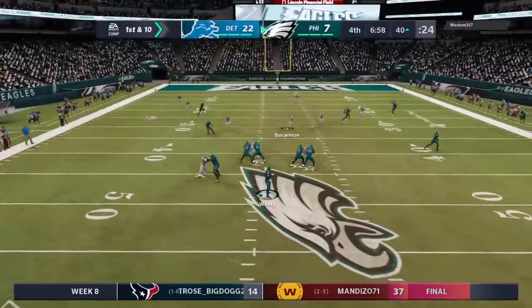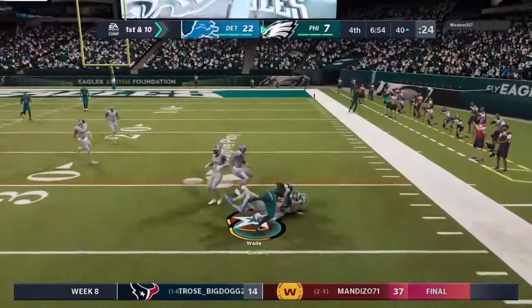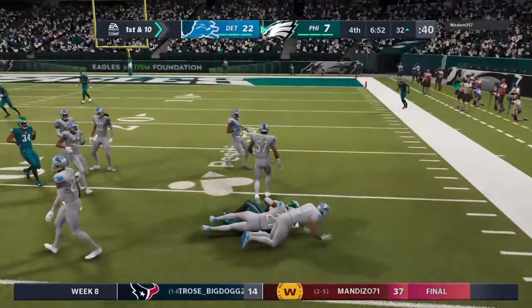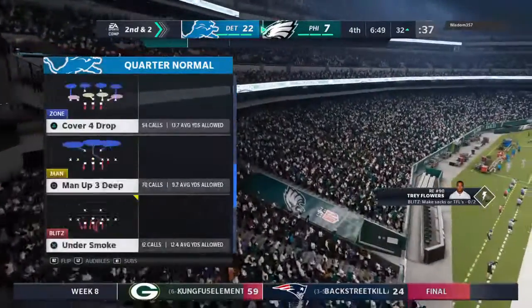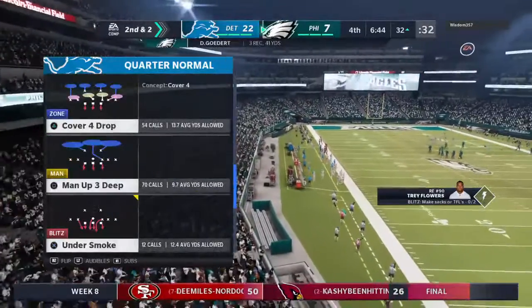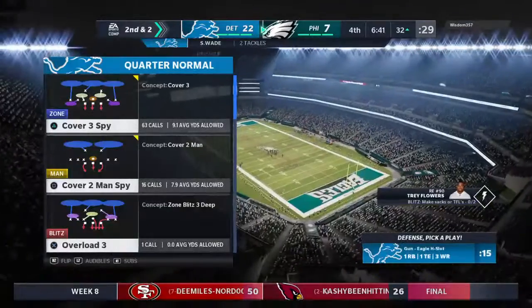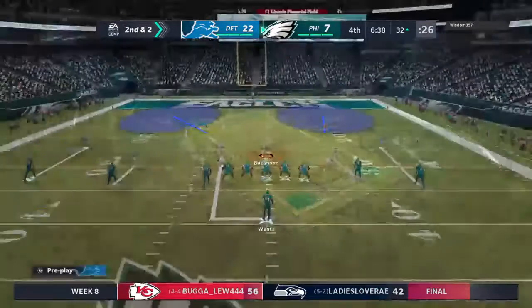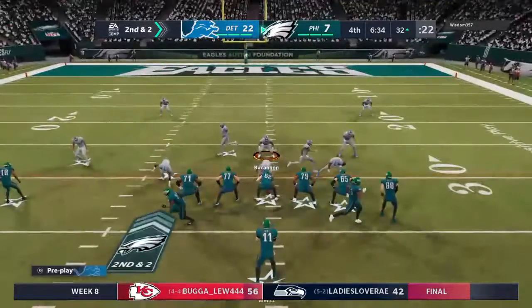On 1st and 10, here's Wentz. This short throw caught by Goddard. This will be stopped about 2 yards shy of the marker. 8-yard gain, 2nd and 2. Nice rhythm throw there on first down. He located his tight end, made it a nice easy pitch and catch. Hoping he could break a tackle or two. Wasn't able to do that there, but still good yardage. Facing a 2nd and 2 after that last catch, good for 8 yards.